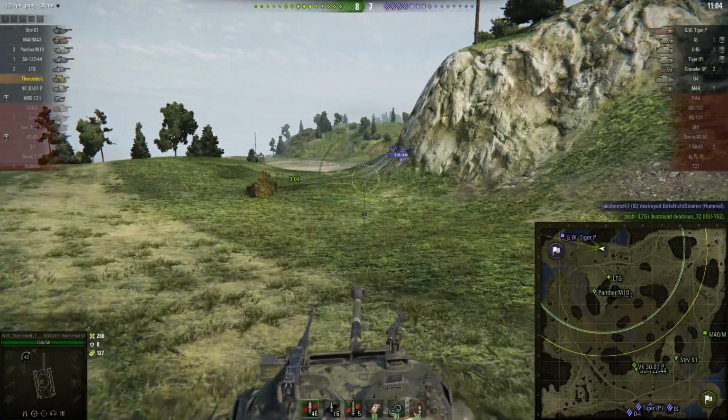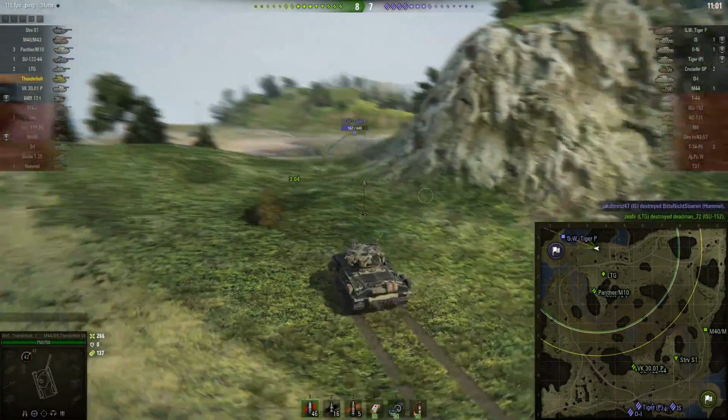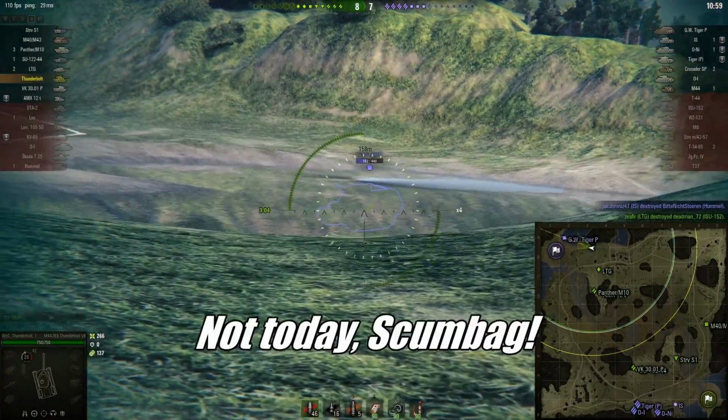Then of course we come to the firepower, which is a fairly critical component when it comes to a tank, because at the end of the day shooting things is what these things are for.